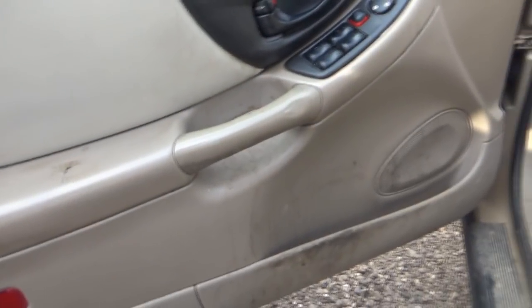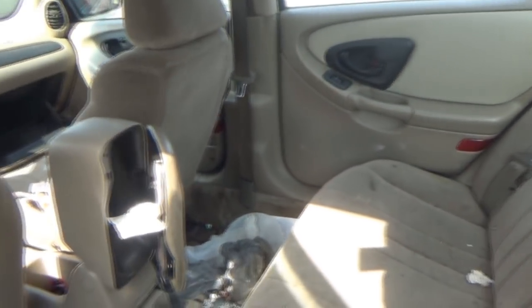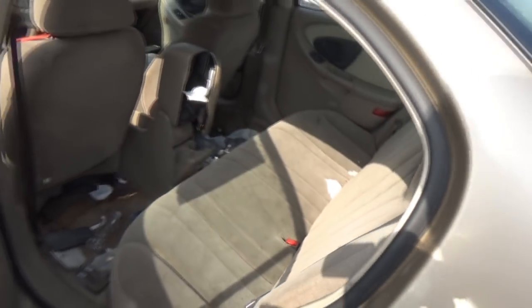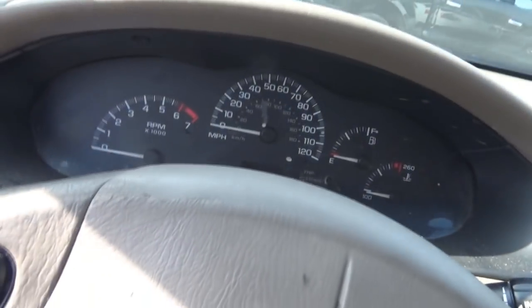Look at this door panel. Oh. Oh, there's so much stuff back here too. Oh, wow, plates. Ugh, that's gross. Let's see what we can do here. Okay, seat doesn't go back. We'll just sit on the edge, I guess.